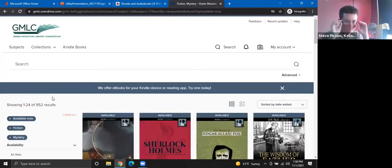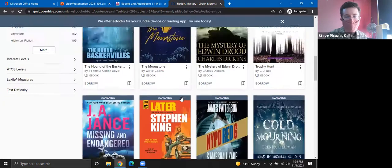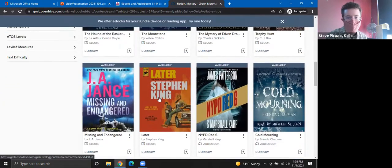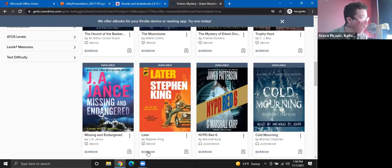So I could borrow right from here if I found something that I wanted. Let's say I wanted this book. I could just choose borrow right here to do that. Oh, I see. Sure. Yep. So I'll do this one.